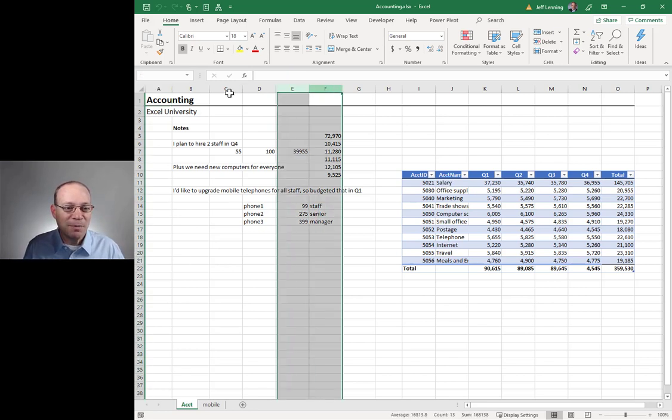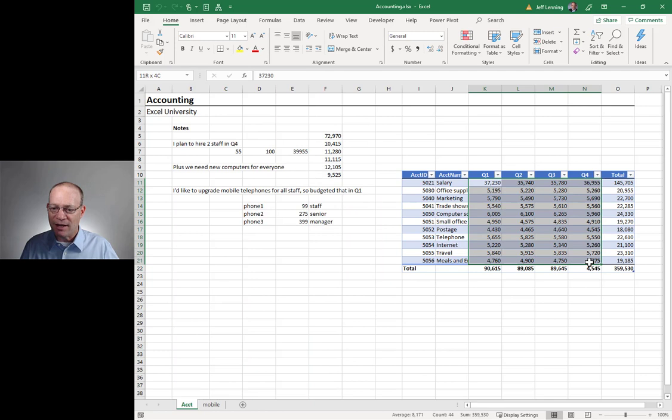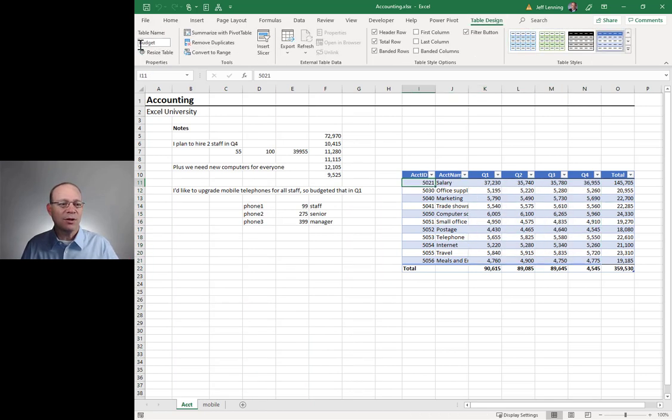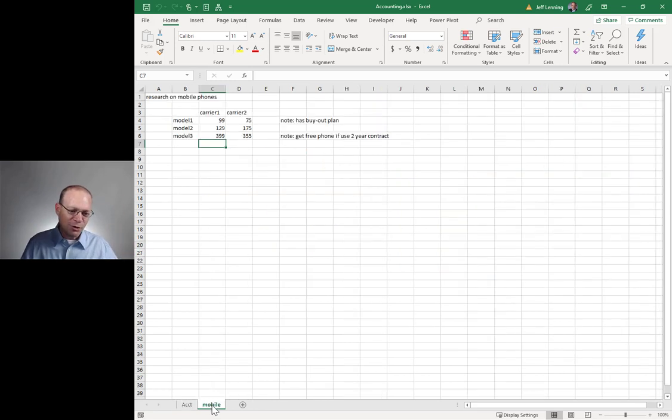you just inserted a bunch of columns. I just asked you not to change the structure of the workbook. But, on the upside, at least it looks like you entered the budget values into this budget table. This is a table called budget, and I created that for them. It looks like they got the numbers there, but they changed the structure. They inserted a bunch of columns. They also inserted a new worksheet called mobile with a bunch of random calculations.